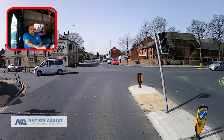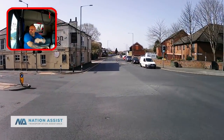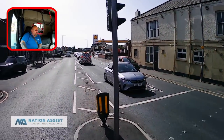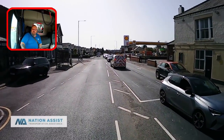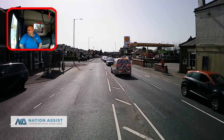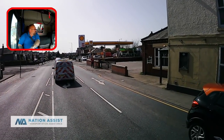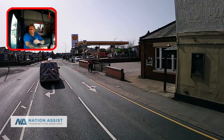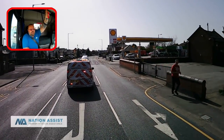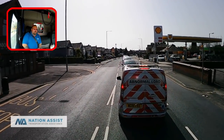Let's go for it, we'll get round this one. It went round me, so, you know what I mean? There's one there, but you should miss it. Follow the stuck on the lights, red lights. Yeah, he's held on lights, Ralph. He should have kept coming.